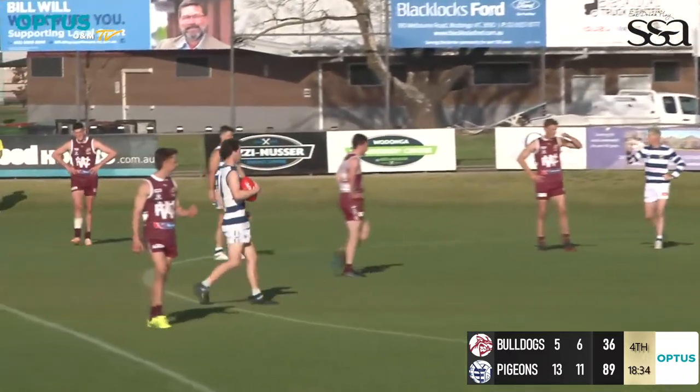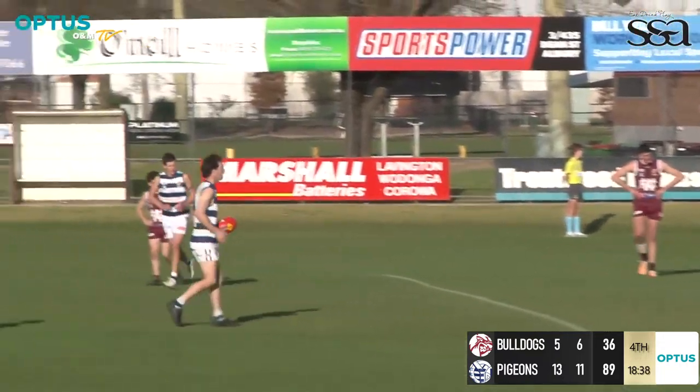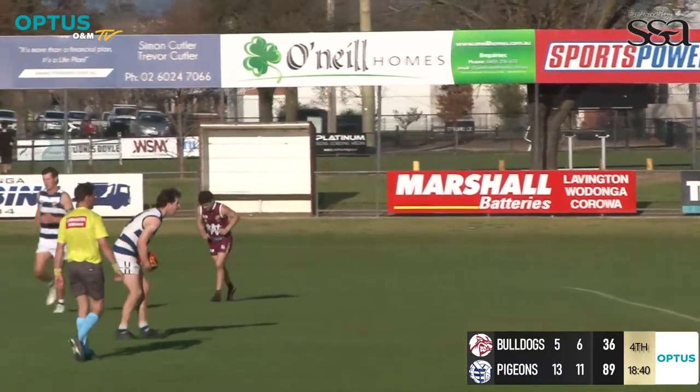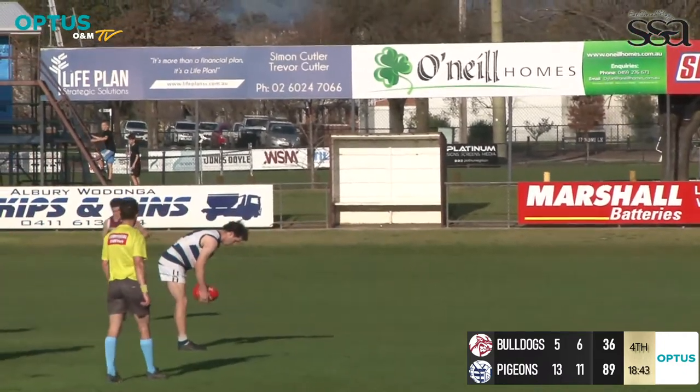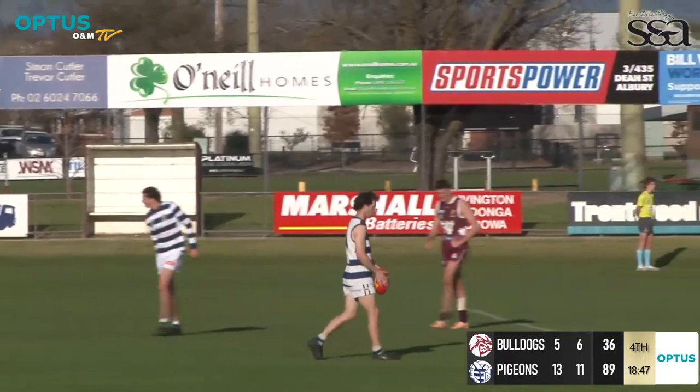Chris O? Yeah, well, they could have raffled it. He didn't know who to kick it to. There were that many options. So Bruce was the most direct. He was in front from about 40 metres out, directly in front, and we'll go back and have a shot at goal. They've got 13 on the board so far.